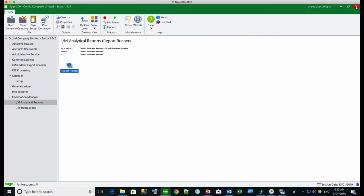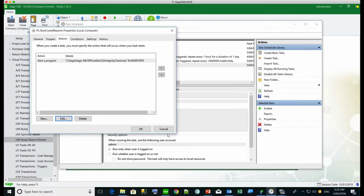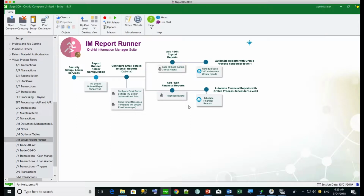So we'll log out of user group A and go back to report runner. So that's basically an overview of running report runner to run Crystal reports, standard and custom Crystal reports within SAID 300, and using Process Scheduler level 1 to automatically distribute those reports.